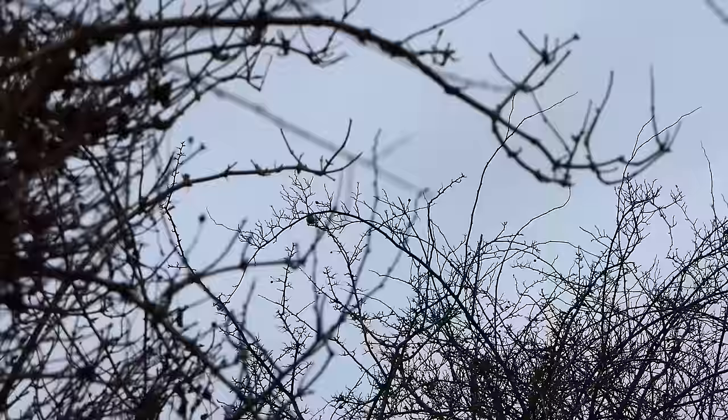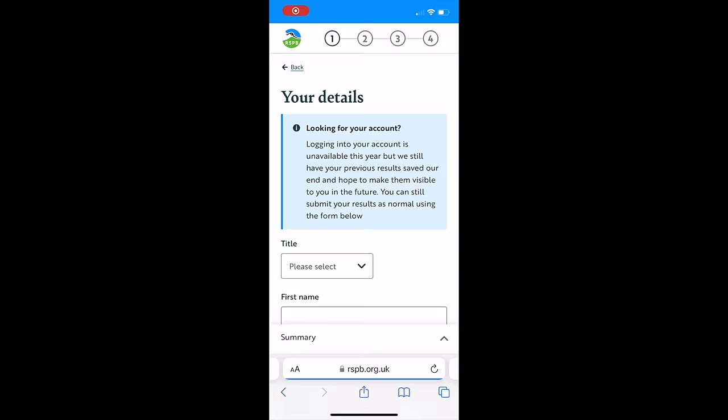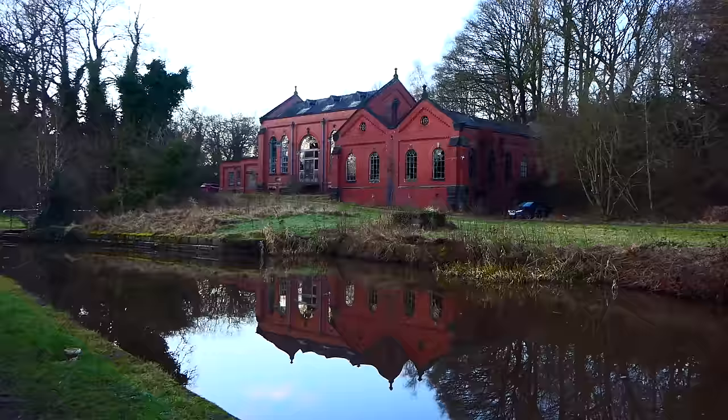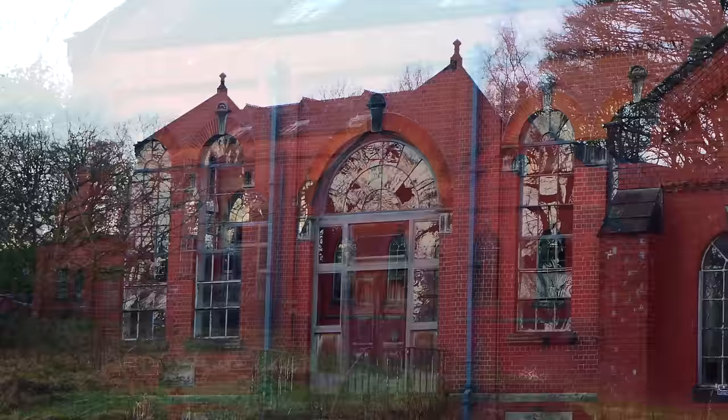Now I've just got to input those results into the computer for the RSPB. You might be wondering what address I used. Well, I was moored near the old Stockton Brook pump house, this gorgeous building that used to pump water to Kidsgrove, Golden Hill and parts of Tunstall from 1884, using at first two Davy steam engines. This building was sold a few years ago and I've heard plans for it include a wedding venue, restaurant and art gallery.